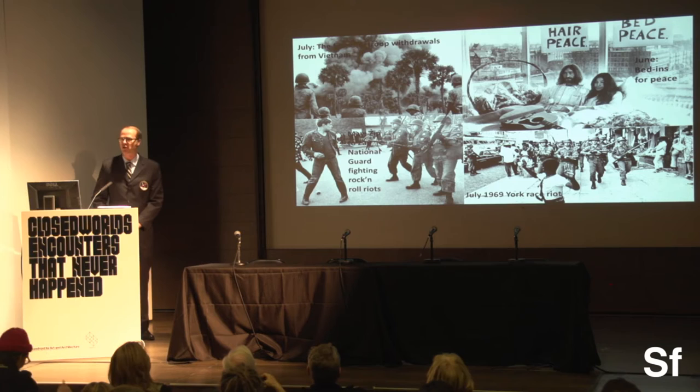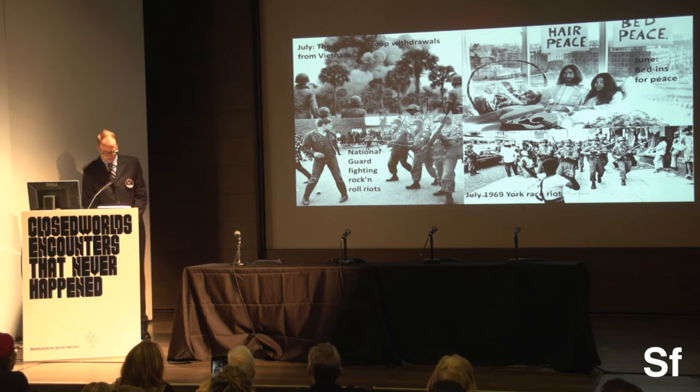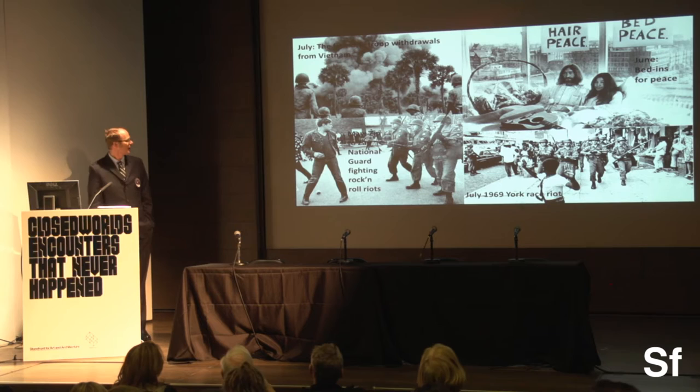And at the Zip Zap Music Festival in North Dakota, just before we left, there were riots and people were dancing in the street to rock and roll. And thankfully, the National Guard did a great job in keeping things calm and clear and solving that music festival. There were also urban riots in the black neighborhoods of York in Pennsylvania. And again, thankfully, the police managed to keep York calm and clean.